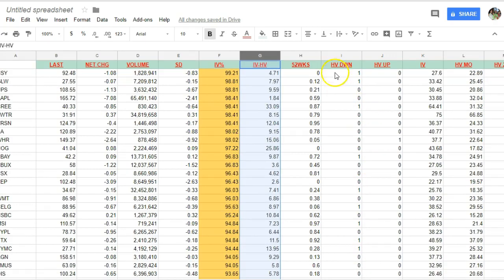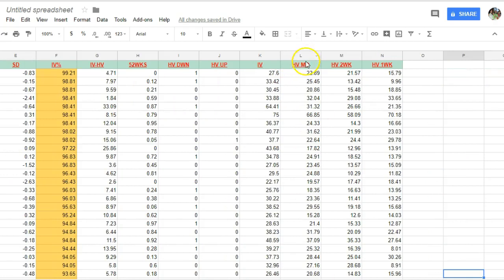Then I'll go to historical volatility, the 5-day, I'm sorry, 1 week. 5 days, 1 week. Okay, here's the 1 week historical volatility, 2 weeks, and a month. In other words, 5 days, 10 days, and 20 days. And I want them to be in a row, like one month higher than 2 weeks, 2 weeks higher than one. If that's the case, you should see a one here. So that would be the slope is going down.